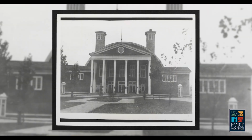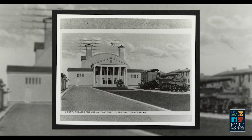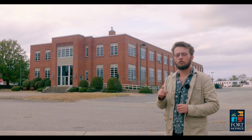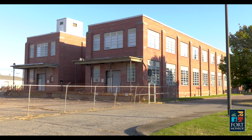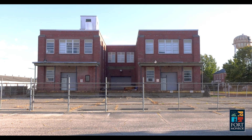Before the building you see behind me, this spot was originally for the Liberty Theater, which proudly displayed a German railgun. In 1939, the submarine mine depot was constructed. The Navy used this to help store, assemble, and prep submarine mines for testing. If you look at the rear of the building, you can still see the two prominent wings and bay doors where tracks would have run in and out of the wings to help transport the mines.